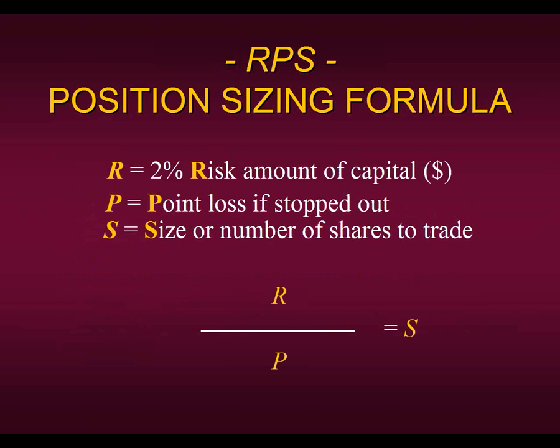Let's show you a simplified way of what this formula looks like. Okay, this is the RPS method. R stands for the 2% we are risking per our amount of capital. As you see, we place the R down here. P stands for the point loss if we were stopped out. Once we have these two variables, we divide R by P, and this will give us S, or the size, the number of shares to trade.